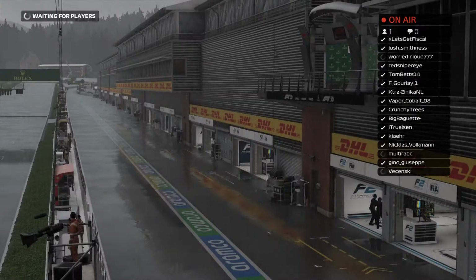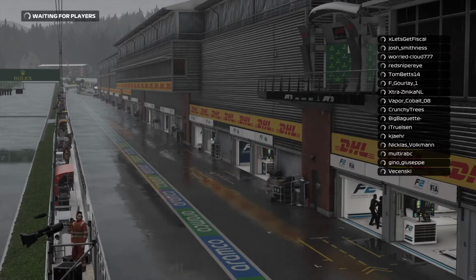Looks like we'll only have 16 on the grid today. A couple new names you might see in our grid as we get ready to do this one-shot quali. You might notice Tom Betts 14 is a new racer today with us, as is Crunchy Trees. The early chatter on Crunchy Trees is that maybe, just maybe, he's attempting to overthrow Big Baguette as the current unanimous leader in best PSN. So Crunchy Trees from out of nowhere looking to take away that crown of Big Baguette.